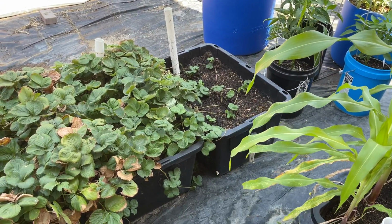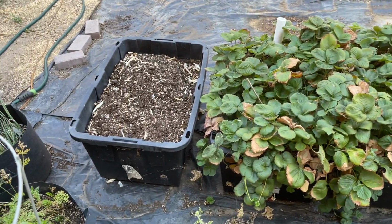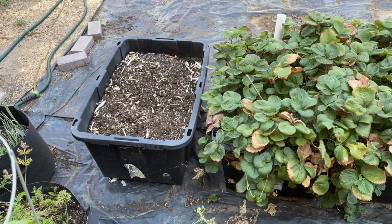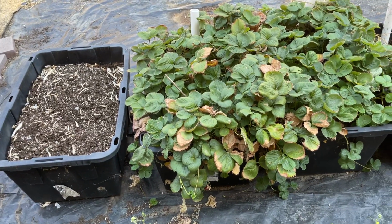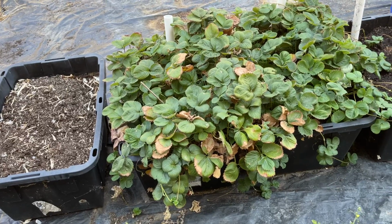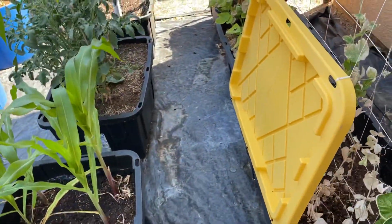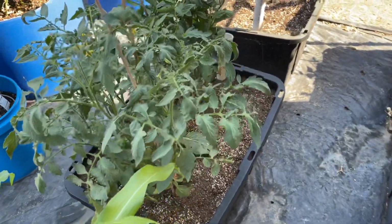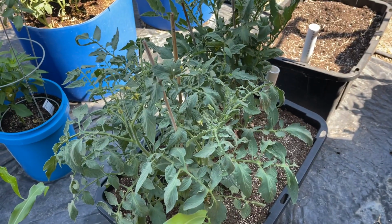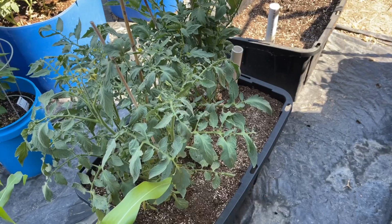Got another tote in for the strawberry runners, and I'm getting ready to get another one on the other side. Figured might as well take advantage of the runners and at some point build a little strawberry patch, but they're in totes for the moment. The tomatoes are actually doing pretty well, considering how long they stayed dormant in those little cups.